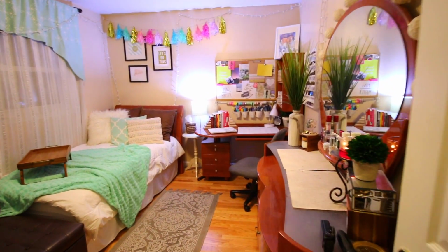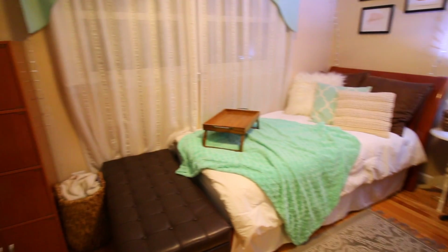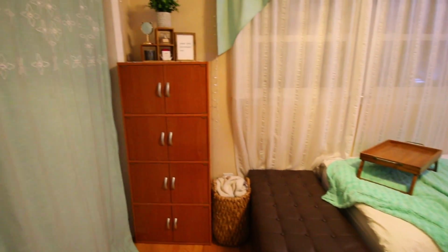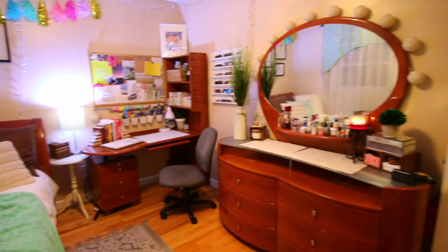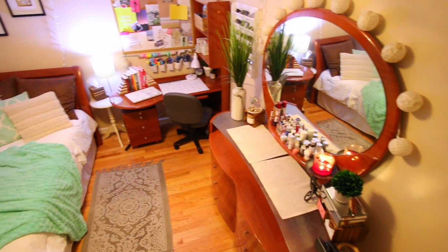So I knew I wanted to do my room with white furniture because my old room, I grew out of it. I had that furniture in high school. I needed to upgrade to a queen bed. It was just time, and I hated the darkness that was in my room. The sunlight hits here in the mornings, then in the afternoon it progressively gets darker and darker.